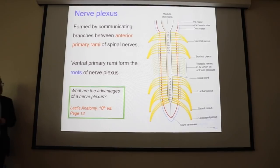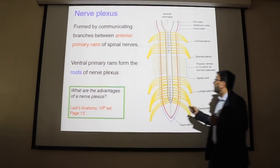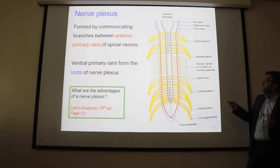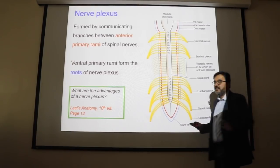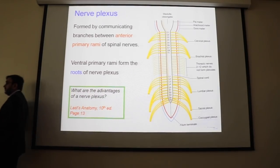You can see the nerve plexuses are formed by the ventral ramus: cervical, brachial, and the lumbosacral plexus. The areas between T2 and T12 segments of the spinal cord do not form any plexuses. So between T2 to T12, these segments of the spinal cord are not involved in the formation of any plexuses.